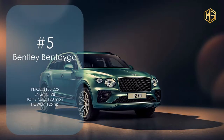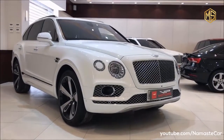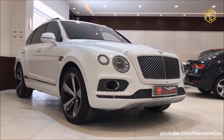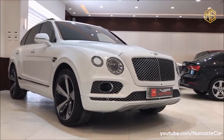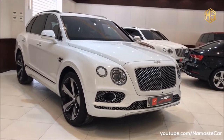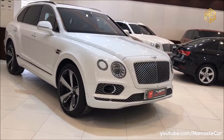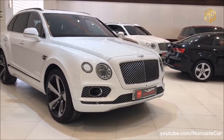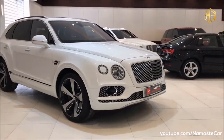Number 5. Bentley Bentayga. The Bentayga is the first true luxury SUV worthy of comparison with the market's most luxurious limousines. It adds greater capability and usability to Bentley's range than the firm has hitherto offered. Only falling short of the ride isolation offered by those more traditional luxury offerings, though it may still not quite be an attractive car.